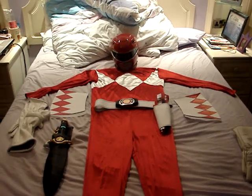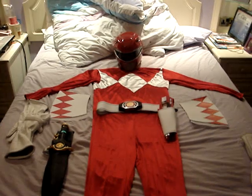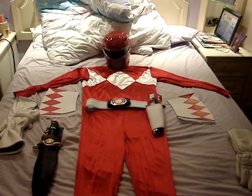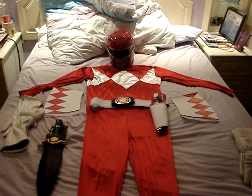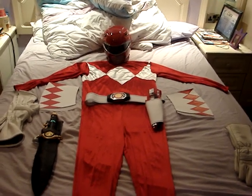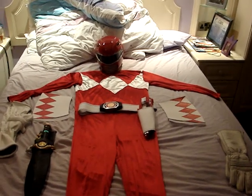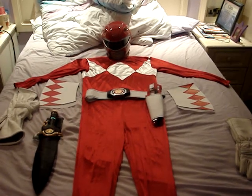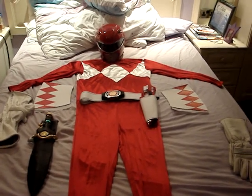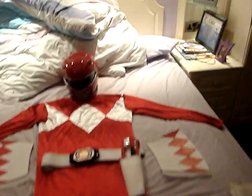So here it is. This is just a quick guide, as I said, to cosplaying as a Ranger or someone from Super Sentai. This is my full, as far as I know, 100% screen accurate red Mighty Morphin Power Ranger cosplay suit. I'm going to go through each individual bit, tell you a little bit about it, who the best person to go for it and get it from is, and then roughly how much it costs, because I don't know the numbers off by heart. So I'll just jump right into it.